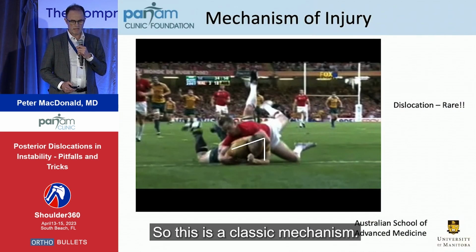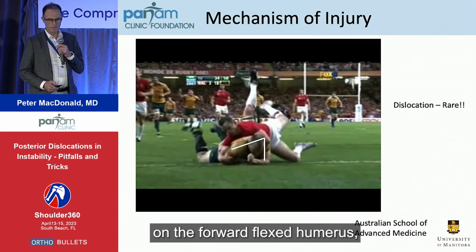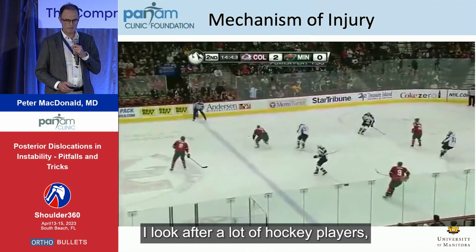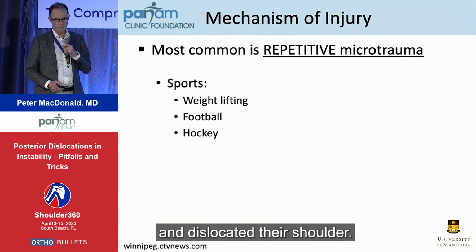So this is a classic mechanism. This is Australian rugby. I think a lot of you have seen this picture already, where there is a posterior force on the forward flexed humerus. Dislocations are rare, but this one resulted in a dislocation. This is a hockey player. I look after a lot of hockey players, so this would be a common situation where they'd go into the boards and dislocate their shoulder.